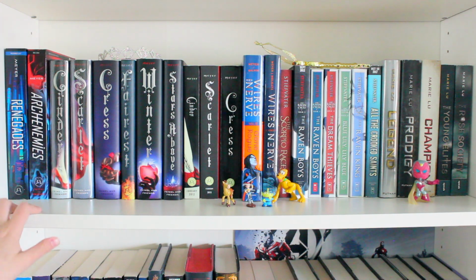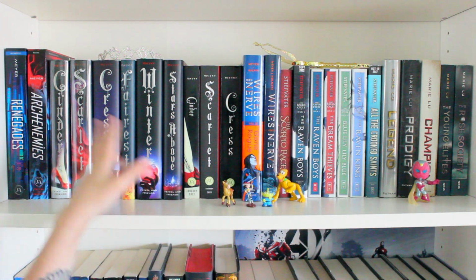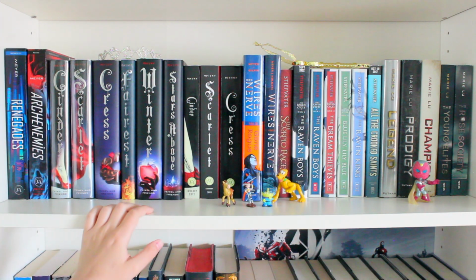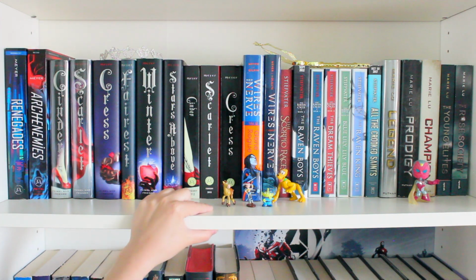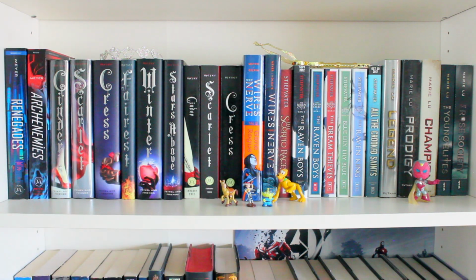Moving down to this shelf, these are some of my favorite series, which I'm going to talk about in a second, but I love how they all just look so nice together. Some interesting knickknacks up here. I got this crown, actually a publisher sent it to me. These little figurines from Toy Story. When I worked at Disneyland, someone had left these at the ride and they were in the Lost and Found, and they were basically just going to go in the trash, so I took them.